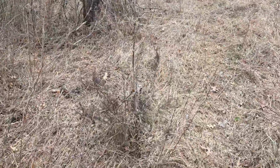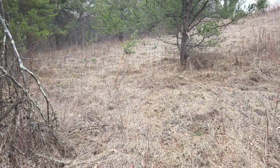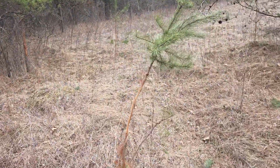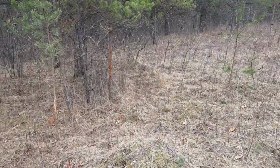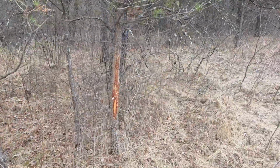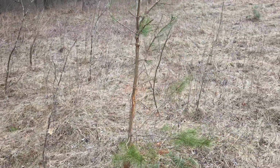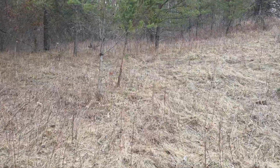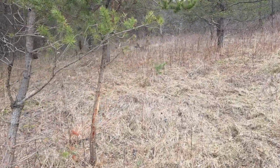It's a line of buck rubs. That buck was taking care of that little cedar tree. Then it moved up here and went on to this little jack pine. And then took care of this one, another jack pine. Done a nice buck rub here on this jack pine. Did another one there. And look at this jack pine. Look at this rub here.